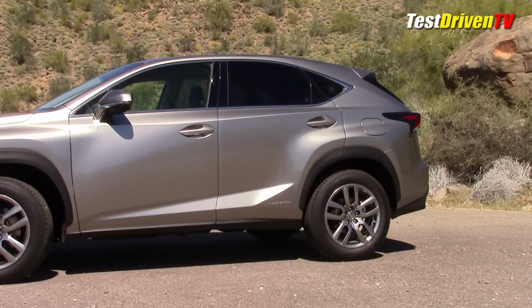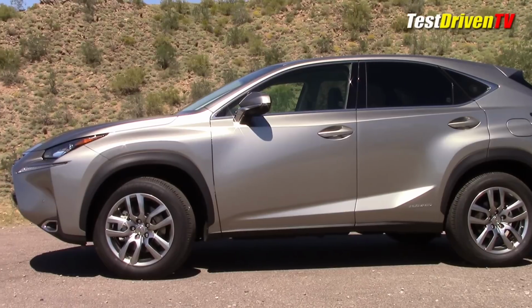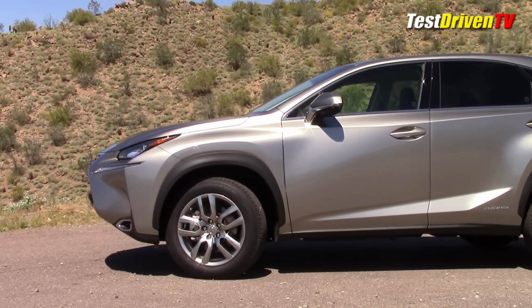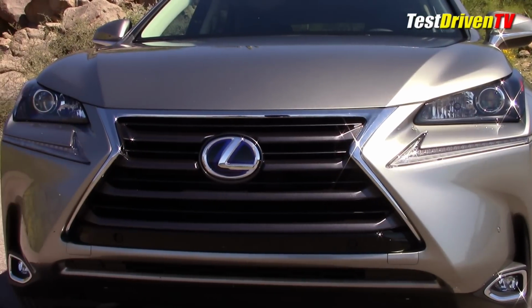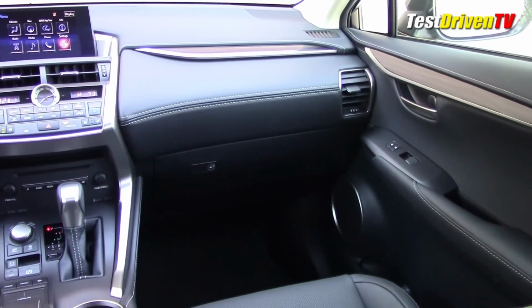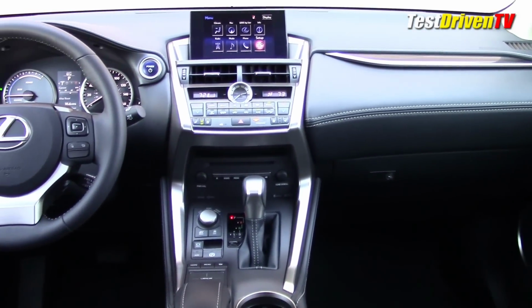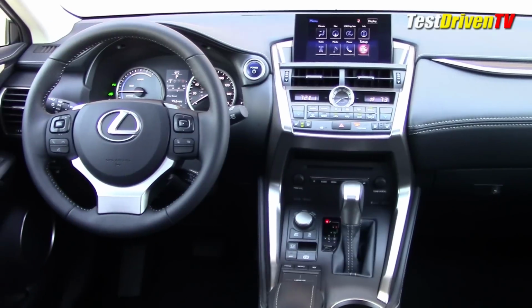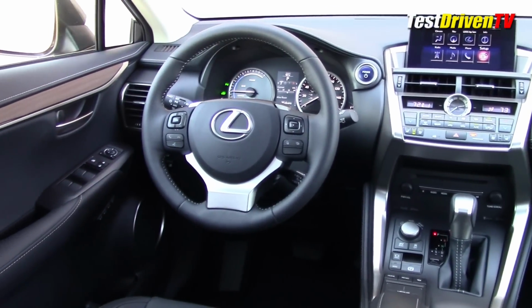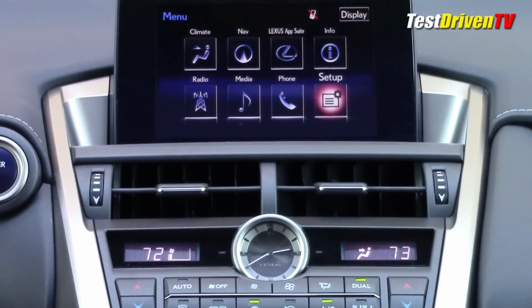Our tester here was optioned with the luxury package, which on the exterior brings larger 18-inch alloy wheels, rain-sensing wipers, power moonroof, and premium LED daytime running lights. Heading inside, that package adds power adjustable heated and ventilated front seats, leather upholstery, genuine wood trim, and a heated steering wheel. Ours also came with the 10-speaker Lexus premium audio system and navigation.